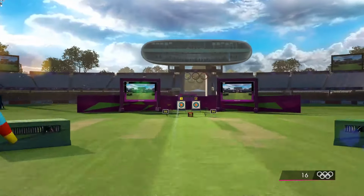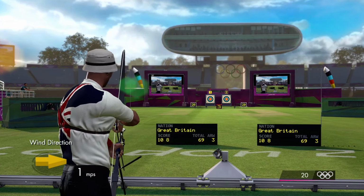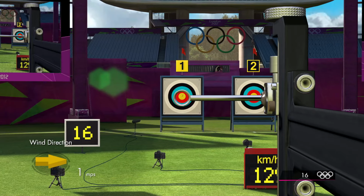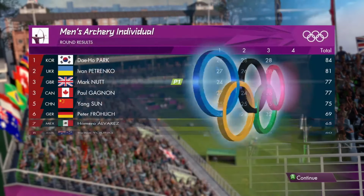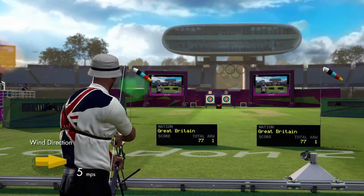End 3, arrow number 2. Just outside the yellow, that's worth 8. This is the final arrow of the end. The inner red, 8 points. Happy with that, very happy with that. And as the scoreboard confirms, that will keep him very much in the mix.